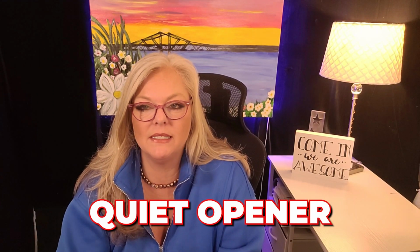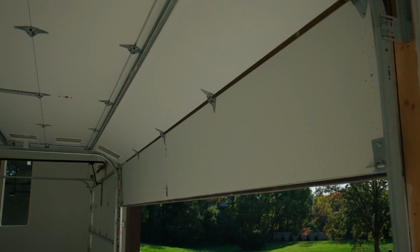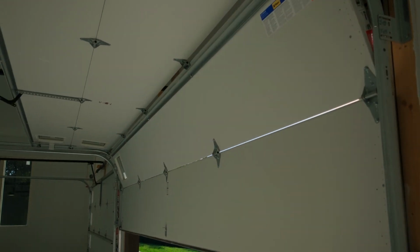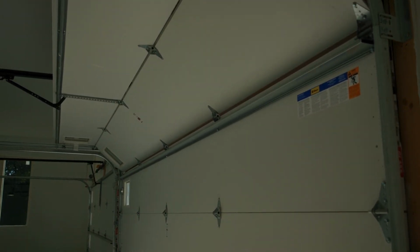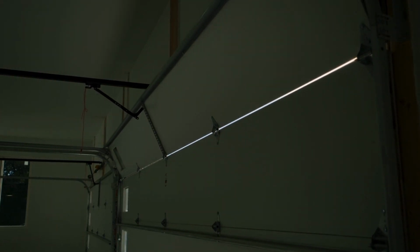We also enjoy the quiet opener. So it's not a chain, it's a rubber chain, and it is much quieter. My brother replaced his with a quiet opener, and his baby was able to sleep because the garage is right underneath the baby's bedroom, and every time the garage door opened and closed, it would rattle the baby. So he replaced that on Christmas Day, actually. Some good garage Samaritan came out on Christmas Day to replace his garage door.